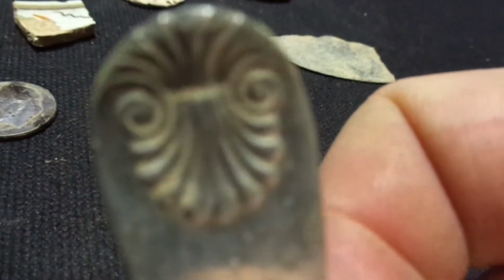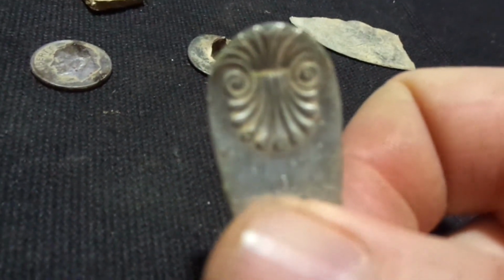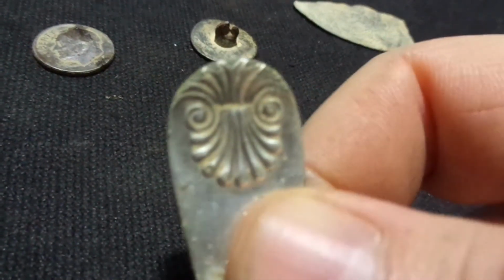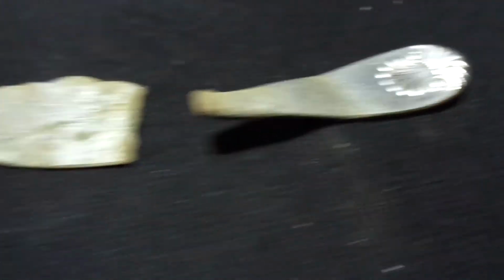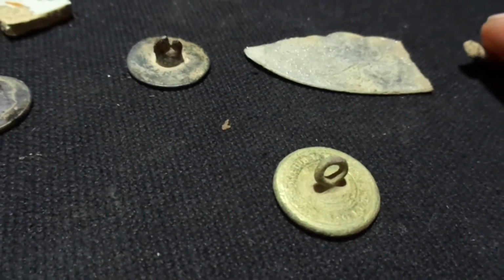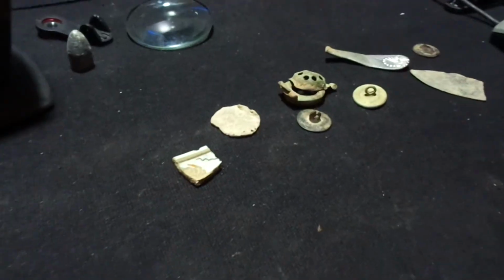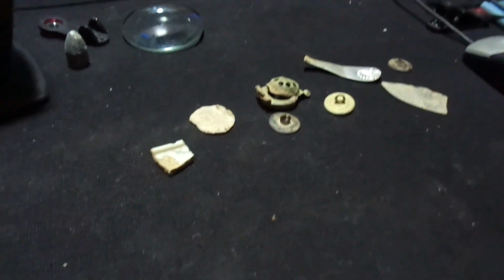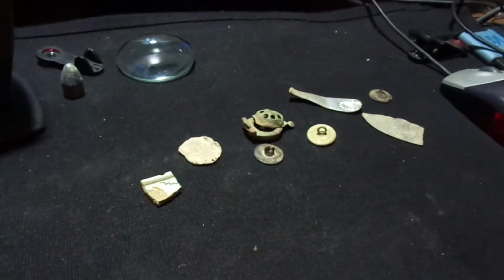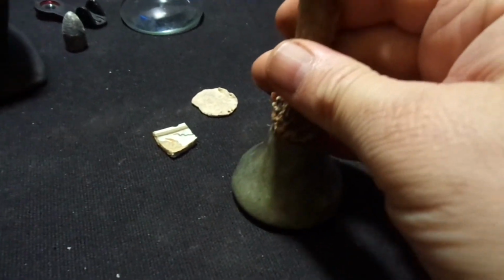Just not sure which company made this. It's called a shell pattern. Not sure how that connects to that, but it must be bent and all out of whack. But I had one great find, and for the sake of ringing the bell, I have done a little bit of alteration to my bell.